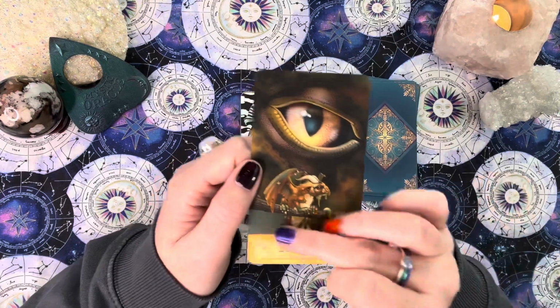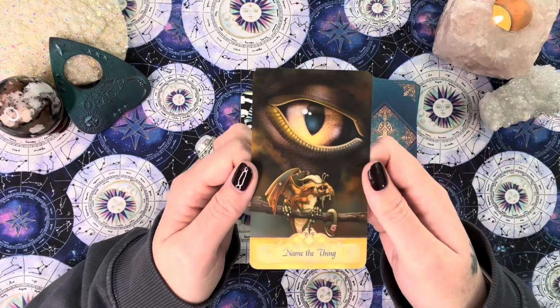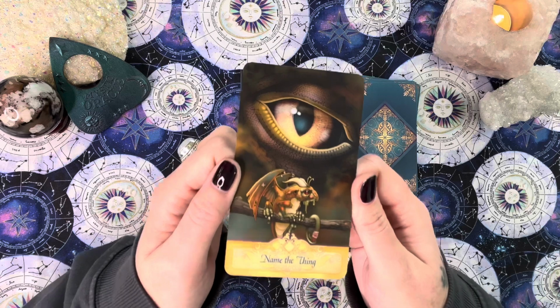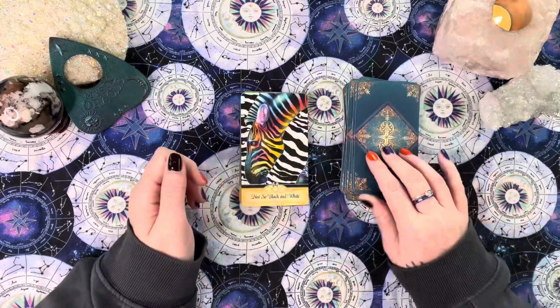But I have to say, as much as you're supposed to concentrate on this creature, it's the eye that drew me the most. Like there's a thing, there's something, and you need to name it or you need to say it out loud. You know, it needs to be spoken or said. That's what I get from that card.